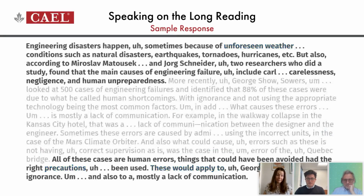She answered the question fully, both sides of it. She definitely gives us a very strong introduction about engineering disasters happening and why. And she does come up with a conclusion to summarize, where she's really focusing on the miscommunications that occur. So it's very well organized as well. And as I say, task fulfillment is strong.